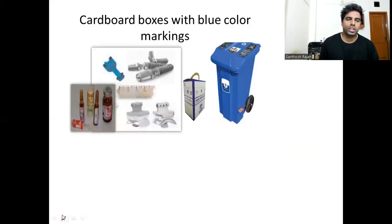Now the fourth one is a very simple one. The fourth one is a cardboard box with a blue color marking. Some places use a blue color container also, it doesn't matter. Ideally, it's just a cardboard box with blue color marking. So blue is very easy.